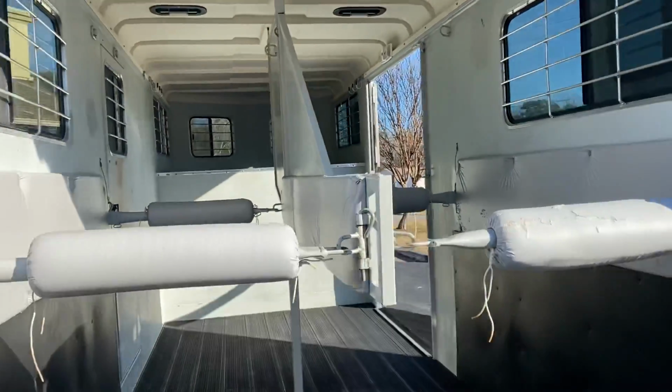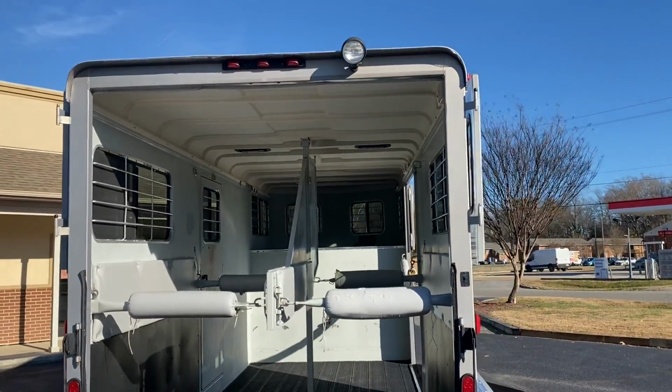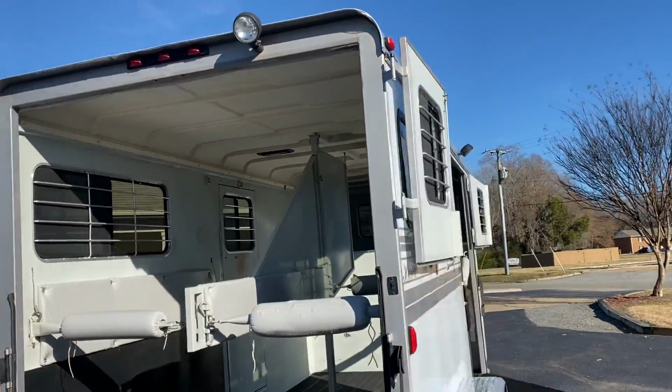Nice and roomy trailer. It'll fit anybody. Even if you feel like you've got an extra long horse, they've got tons of headroom there in front of them.